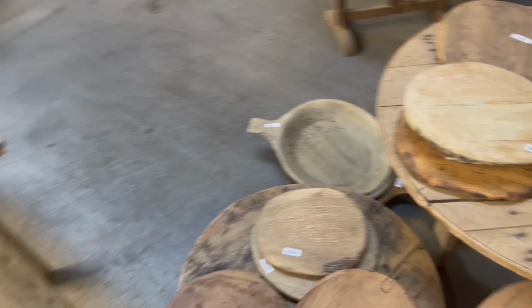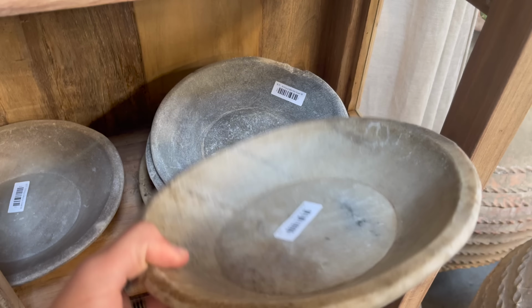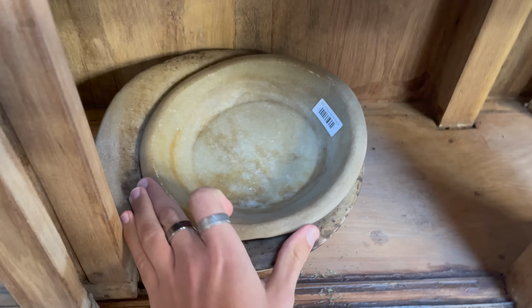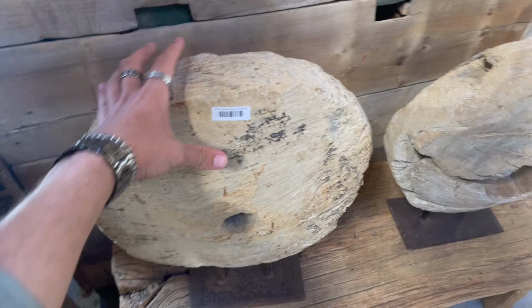Another thing that I love that they sell here are these little coffee tables. They're super rustic. This one's $295. So cool. These are the marble trays that I was telling you guys about that I have one. These are way bigger. Mine is super small, but this one's 70. I believe that the one I have was like $20 or $35. Look, this one's $55. These are super, super cool. So cool. These are $125.